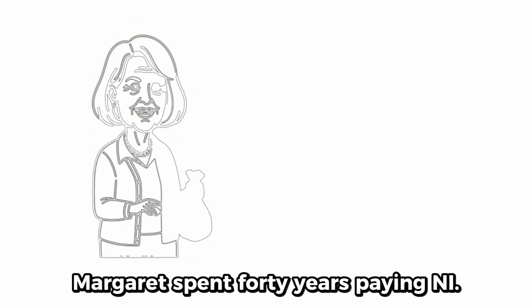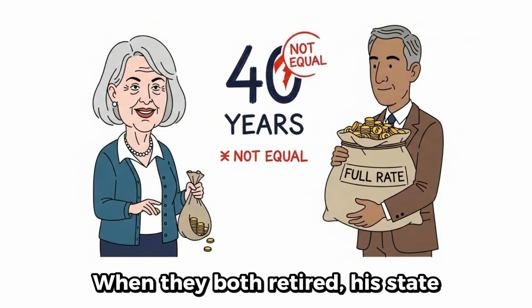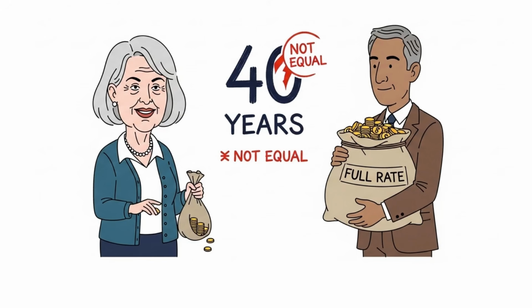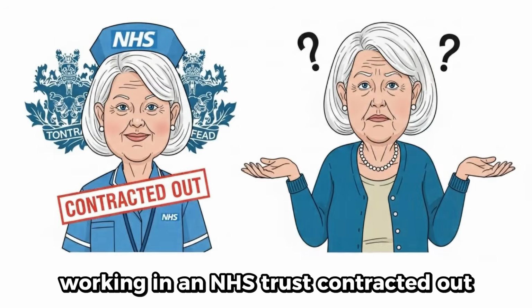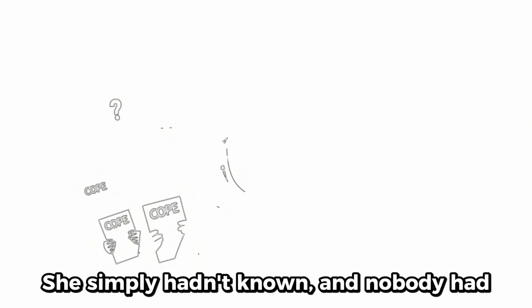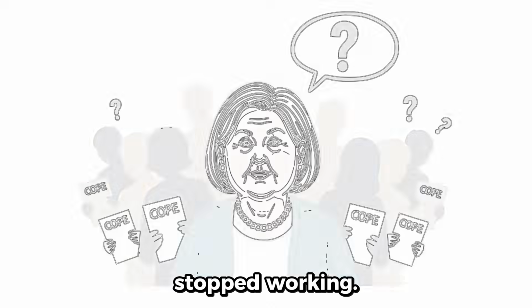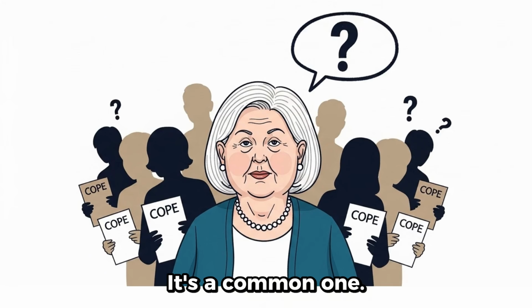Margaret spent 40 years paying NI. So did her husband. When they both retired, his state pension came in at the full rate. Hers didn't. She'd spent 20 of those years working in an NHS trust, contracted out the entire time. She hadn't done anything wrong. She simply hadn't known, and nobody had thought to explain it clearly before she stopped working. That's not an unusual story. It's a common one.